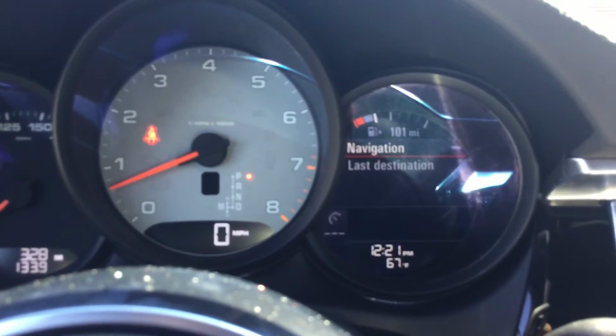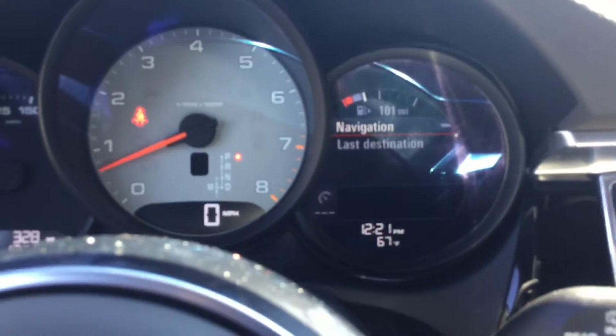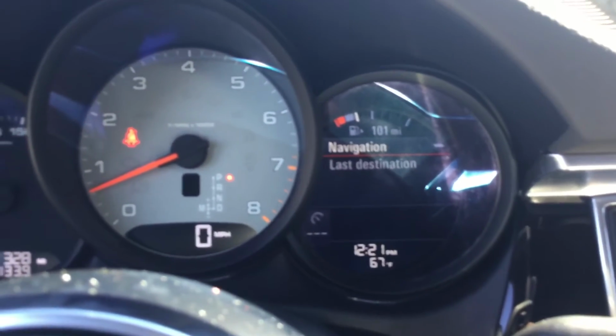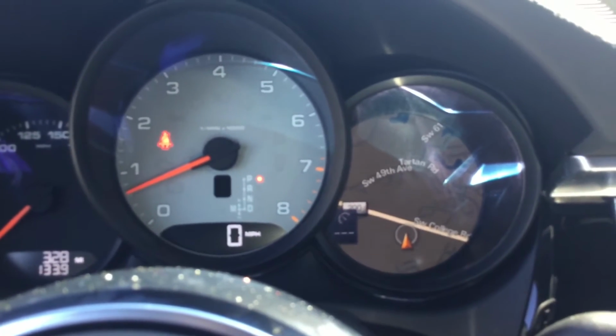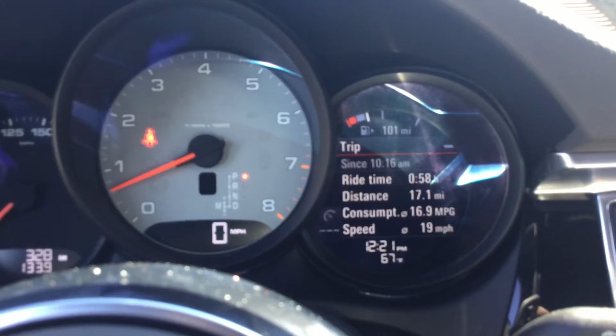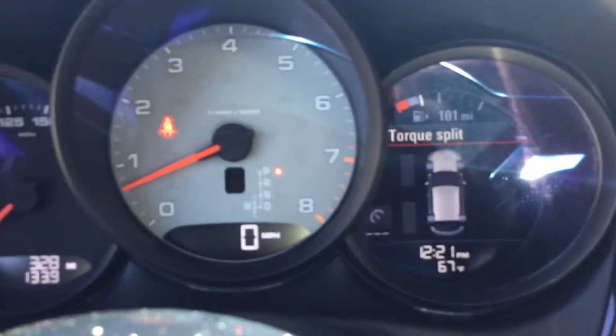You have your map. You have navigation, so you can have access to your previous destinations, and while the navigation's active, this will show you your turn-by-turn directions, while this one will show you the route that you're going on. You have your trip computer, your tire pressure, torque split.